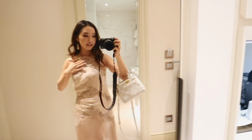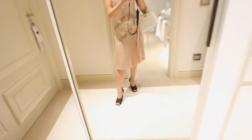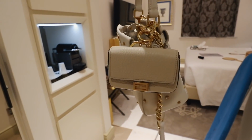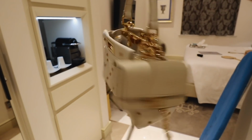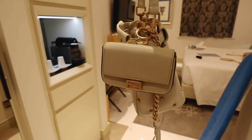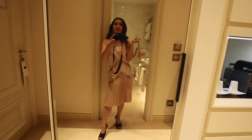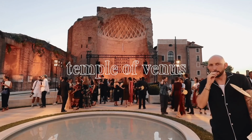I've got on this gorgeous nude lace dress with the pleats. I also got my little Fendi heels. Here I've got my purse. I've added the little nano baguette on the side because apparently that's what you're supposed to do. This is like a keychain, not actually a wallet, although you can use it as a wallet. But this is how it's supposed to be arranged. We are off to the show. Let's do this. This is actually unreal.